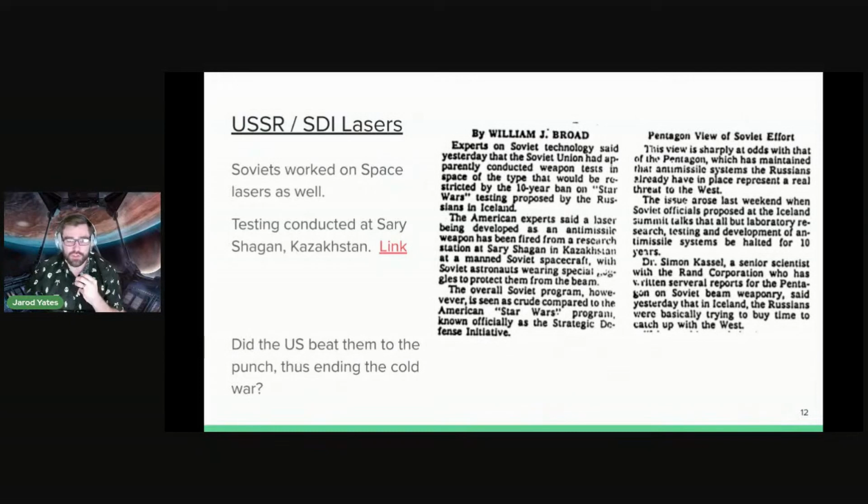They were about 6 years behind us with their development. So they asked for a 10-year ban that would give them more than enough time to not only try to reverse engineer it themselves, but infiltrate and send spies over here so they can reverse engineer it even faster. The US laughed at them and said, no, we're not going to stop. We see that you're doing it. We're going to keep doing it. And so we continued. And that's what I'm going to say is what ended the Cold War, is that we beat them to the punch.